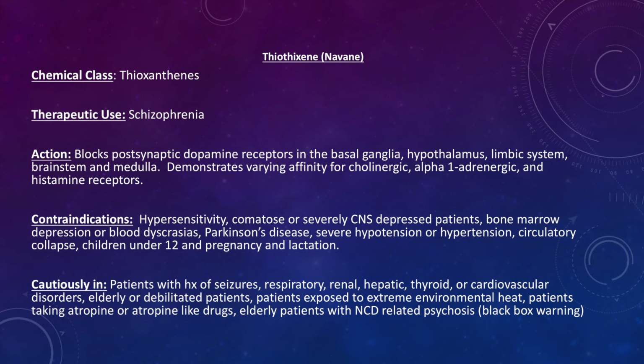The next drug is thiothixene or Navane. The therapeutic use is for schizophrenia, and the action blocks postsynaptic dopamine receptors in the basal ganglia, hypothalamus, limbic system, brainstem, and medulla. It demonstrates varying affinity for cholinergic, alpha-1 adrenergic, and histamine receptors.